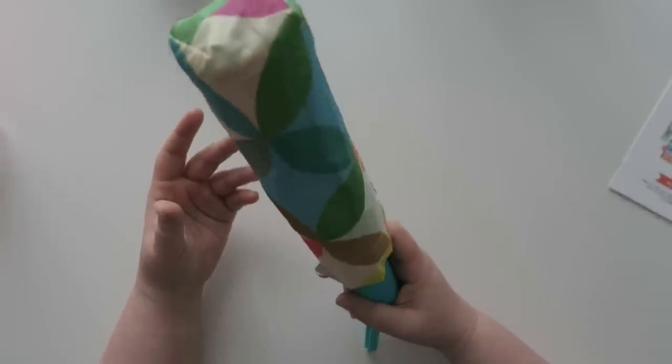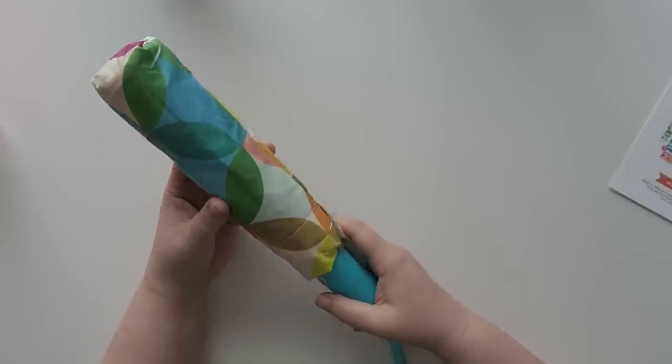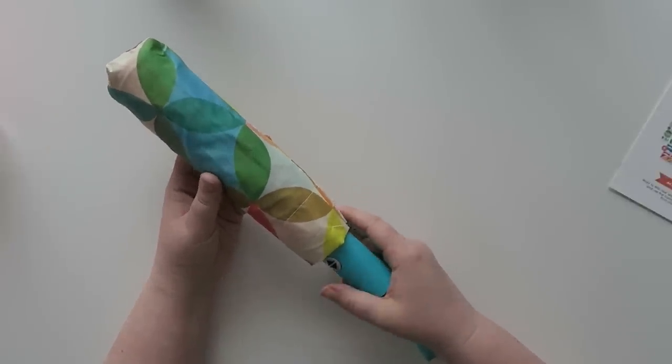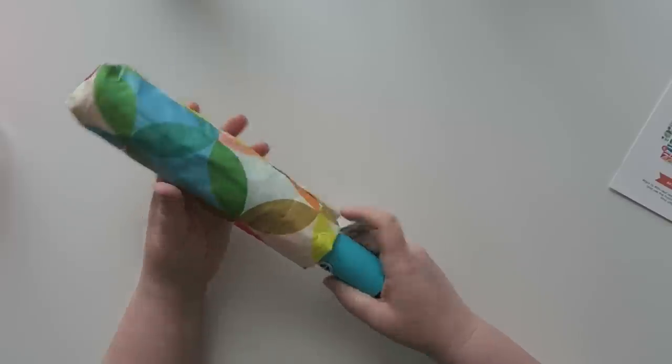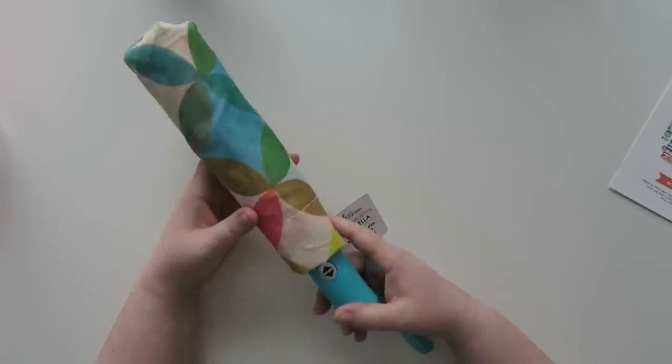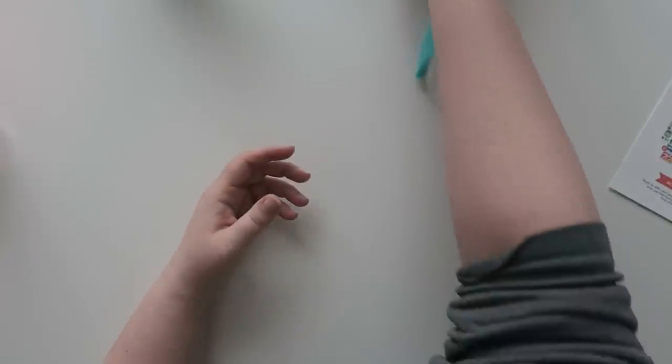So the mid-century circles umbrella is an exclusive to the box, but they will also be in stores and it looks like it's a $28 value. So that's kind of cool. If you live near a store, you can go pick this up as well. Let me move that out of frame.